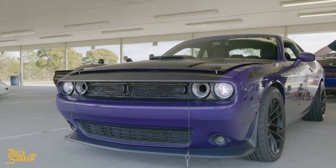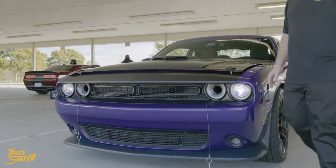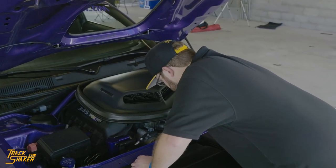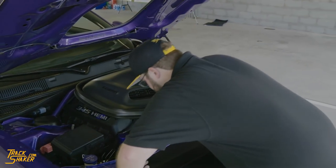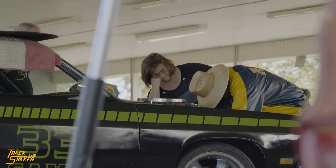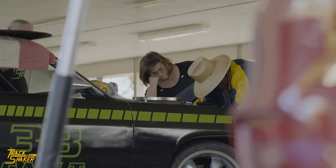Some organizations don't require you to have your car inspected by a certified technician, but trust you to inspect your car yourself. Even if the event host doesn't require you to, it's a very good idea to have your car looked over by a professional before your track day to ensure that you can safely push your car hard.